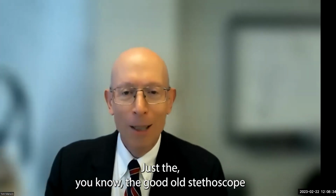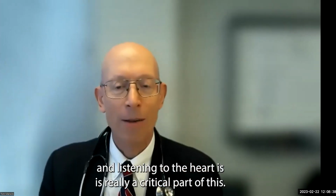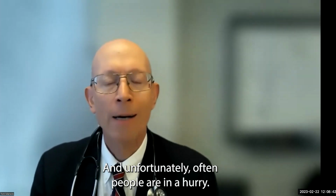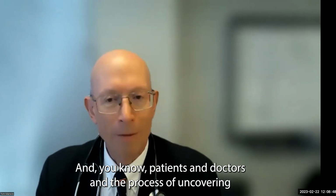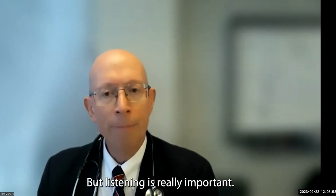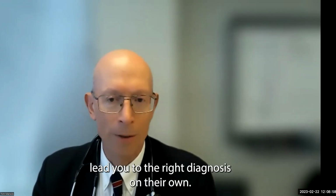Just the good old stethoscope and listening to the heart is really a critical part of this. And unfortunately, often people are in a hurry, both patients and doctors, and the process of uncovering takes time. But listening is really important for picking up heart valve lesions, because the symptoms may not lead you to the right diagnosis on their own.